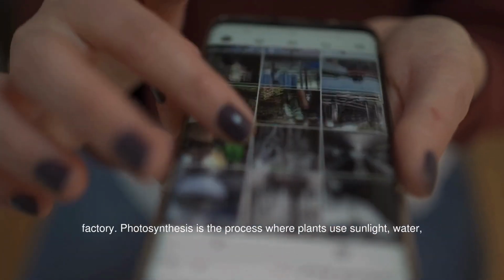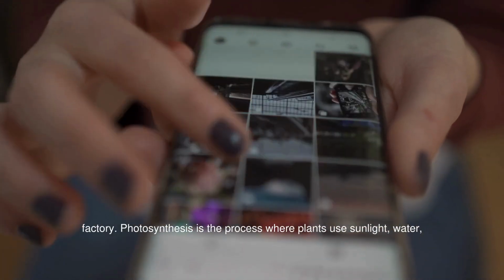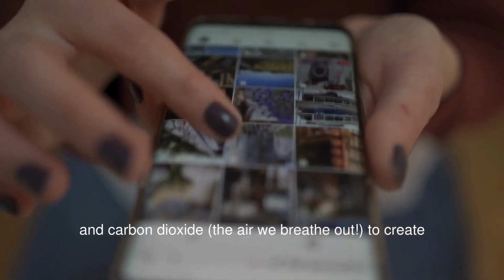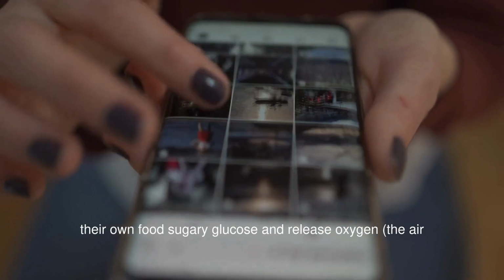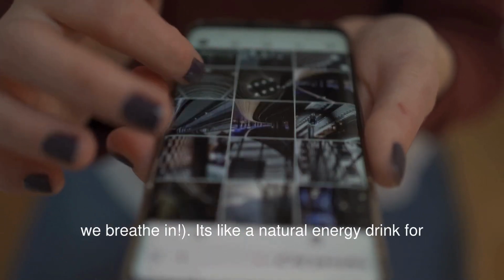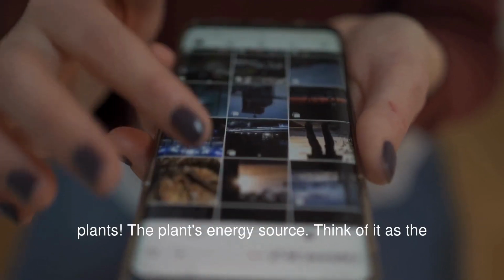Imagine a plant as a tiny, green food factory. Photosynthesis is the process where plants use sunlight, water, and carbon dioxide, the air we breathe out, to create their own food, sugary glucose, and release oxygen, the air we breathe in. It's like a natural energy drink for plants.